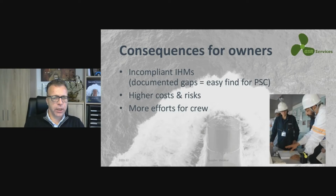For the owners, it's also counterproductive because in the IHM maintenance report, you have to show for which items you have requested the documents and for which ones you have received it. So if I send out too many requests which remain unfulfilled, because it's impossible to fulfill these requests, I am documenting gaps.